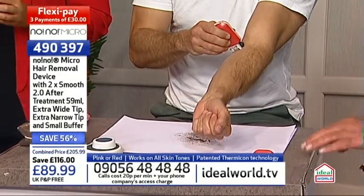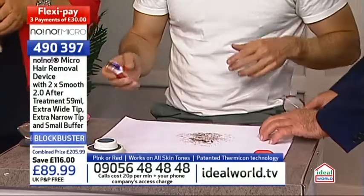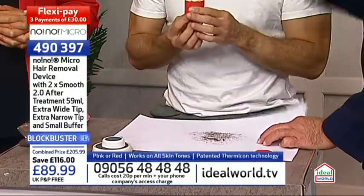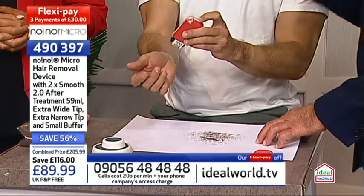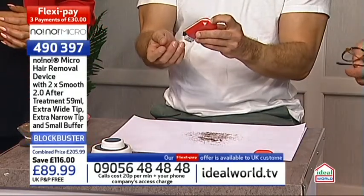So easy, so simple to use. Look at the amount of crystallised hair you are seeing on that piece of paper. It is remarkable. And also, what you'll notice with this, it's instant. It is instant hair removal with long-term hair reduction. No irritations, Bernardo? Not at all.